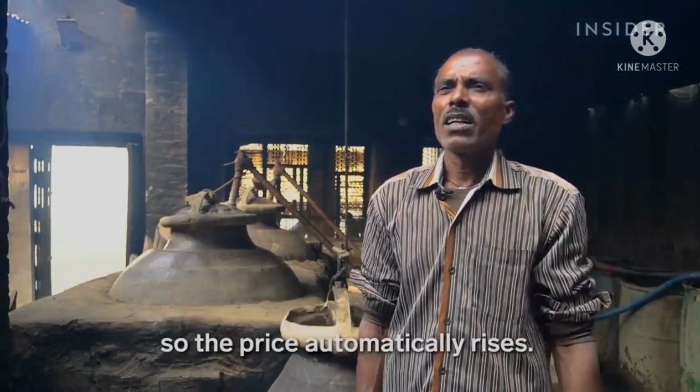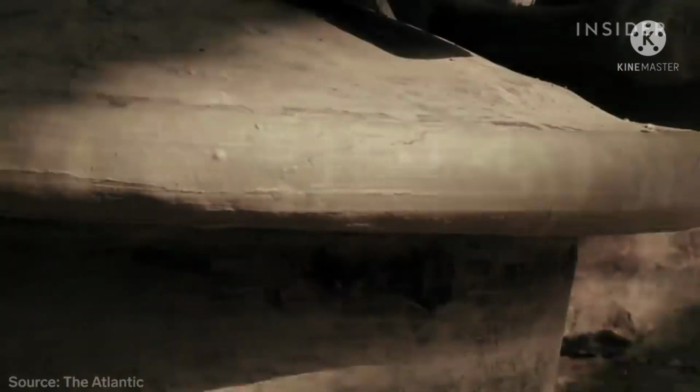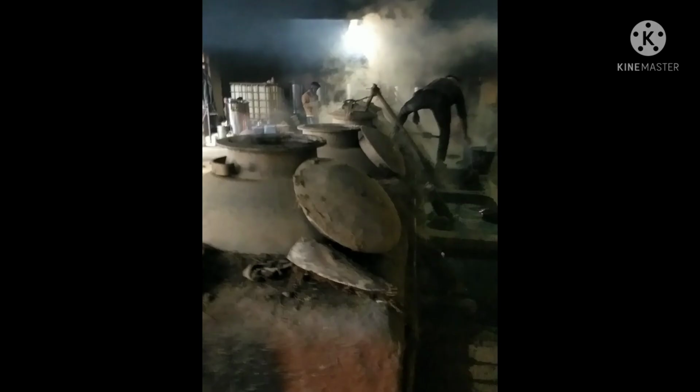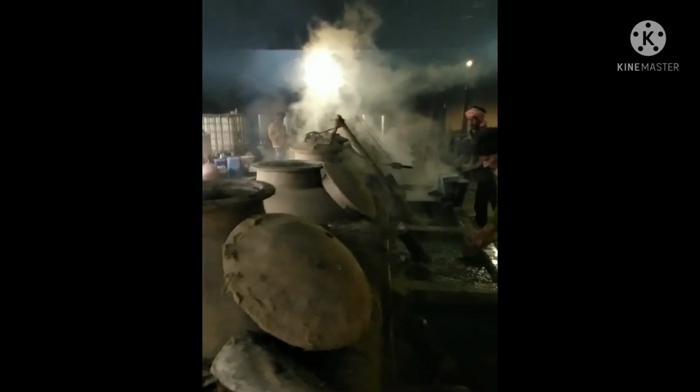Kannauj has been known to produce attar for at least 400 years. Yes, 400 years ago.